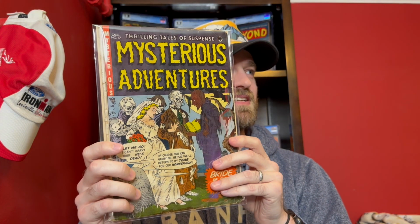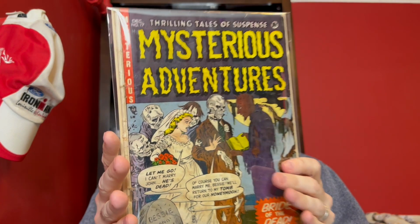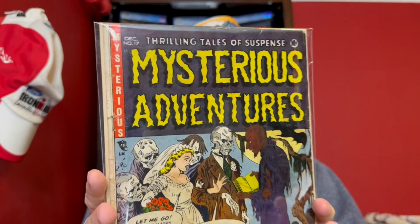All right, I have one book here that I actually opened because I needed the box to do some shipping. It had a certain size that I wanted, so I figured I'd just show this one too. This is Mysterious Adventures number 17. Picked this one up on My Comic Shop. They had it as a 1.0, and I think it's at least a 1.5 or a 1.8. There's a lot of water damage to it, but it's complete, it's attached, all that kind of thing.